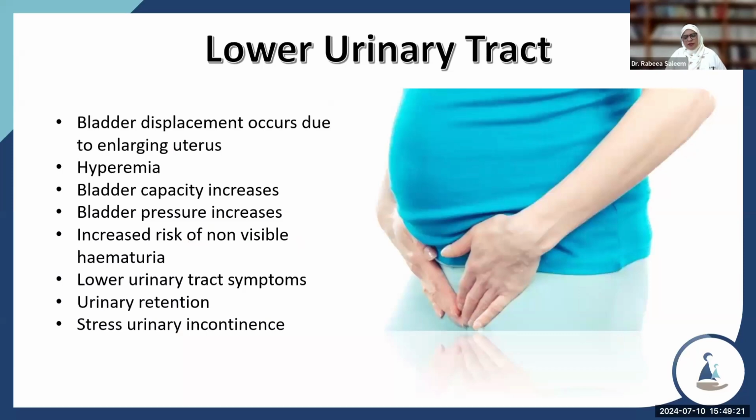Now, what happens in the lower urinary tract during pregnancy is that with the advancement of the pregnancy, the size of the fetus increases. There is a lot of pressure of the fetus on the urinary bladder. So the bladder is displaced a bit, and later on more with the advancement of pregnancy, to the side. As the pregnancy progresses, the bladder displacement occurs.